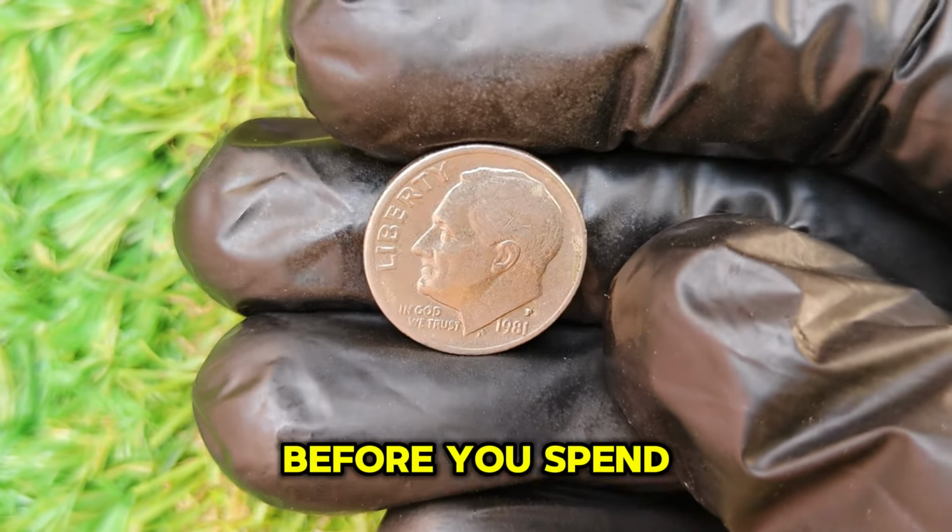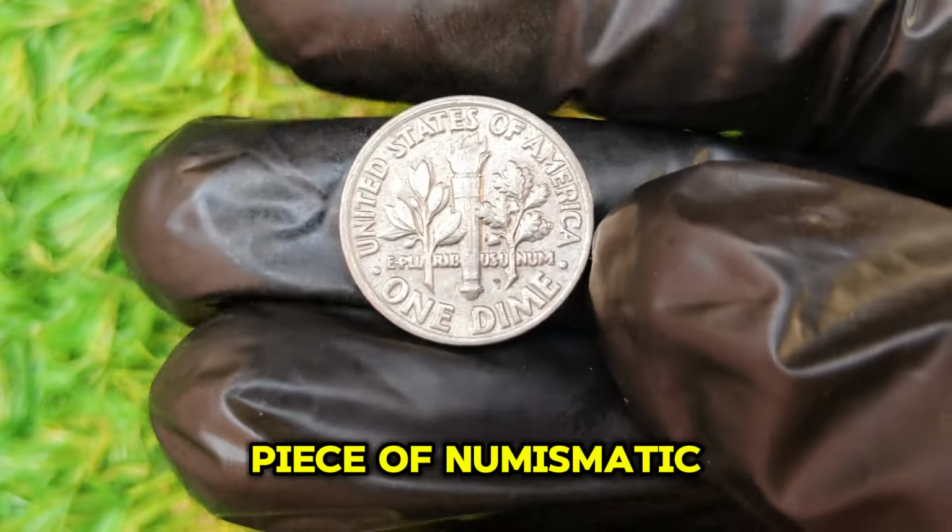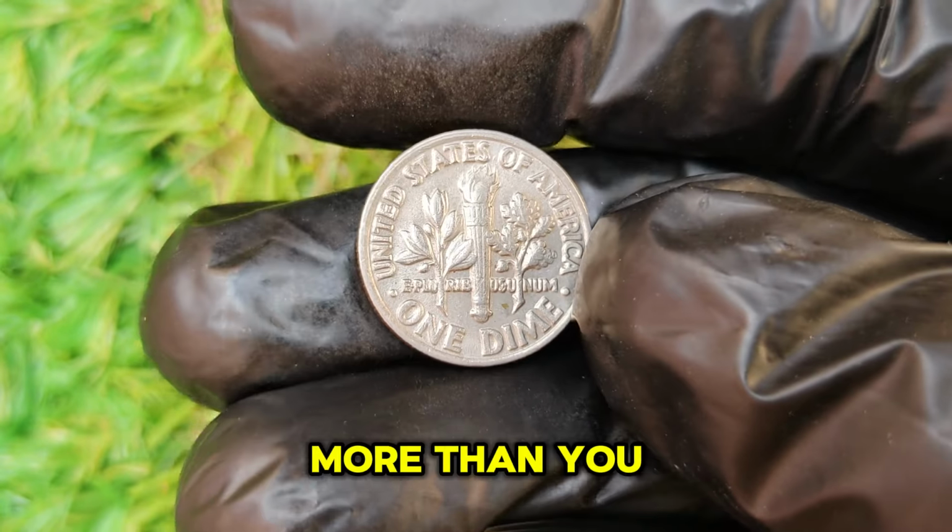So, before you spend your next dime, take a closer look. You might just be holding a piece of numismatic history that's worth far more than you can imagine.